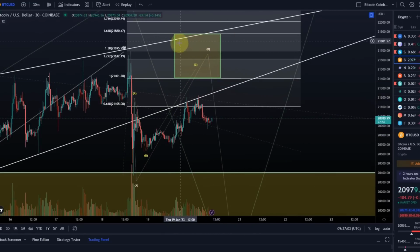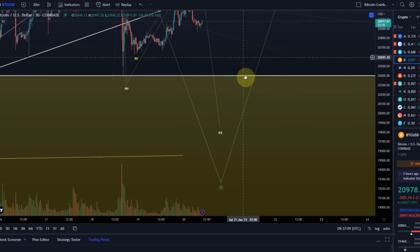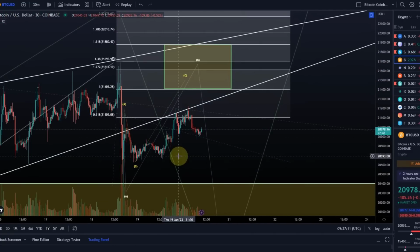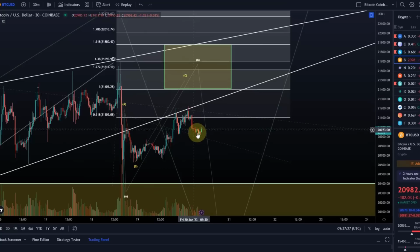Just to highlight that this could become quite a bit of a FOMO rally before we come down again in a C wave in white. We have already reached, and note that please, we have already reached the 61.8% extension of the A wave. That is normally the first target for a C wave. It is a rare target, but it's possible. So we've already been rejected from there. However, because of likelihoods, what you would normally expect is that you go a bit higher here.